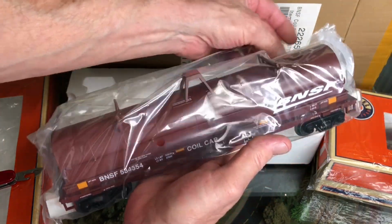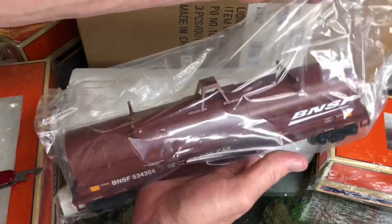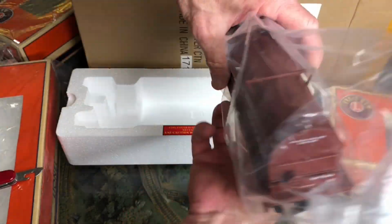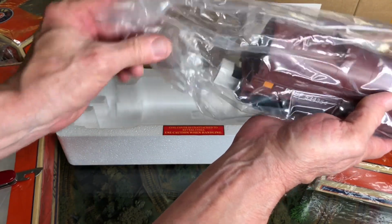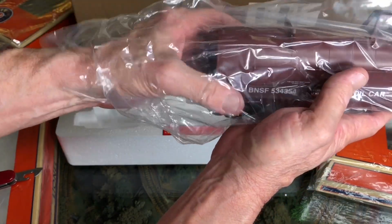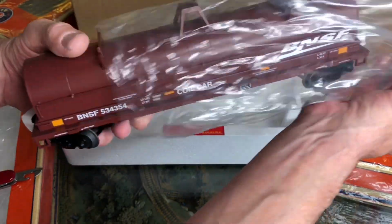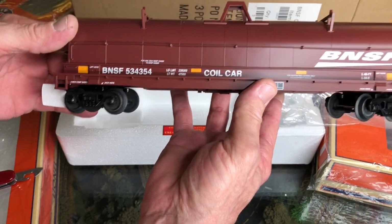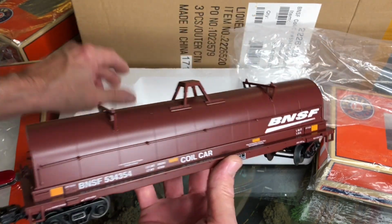The guys who are MTH guys, they say that all this is really just the same as it was when MTH did these, so Lionel didn't really change too much. And they do have the cardboard little protective ends on the couplers, and I might have to speed up the process of getting this open. Okay, all right, there's our first look at one without graffiti on it. Looks pretty nice. Let's take these coupler things off.